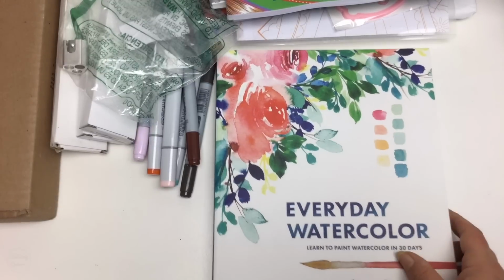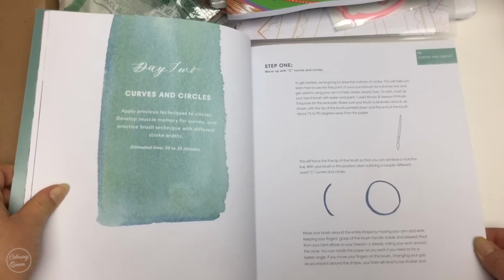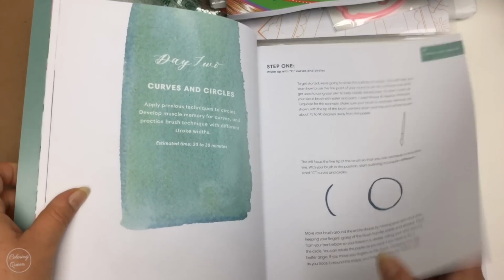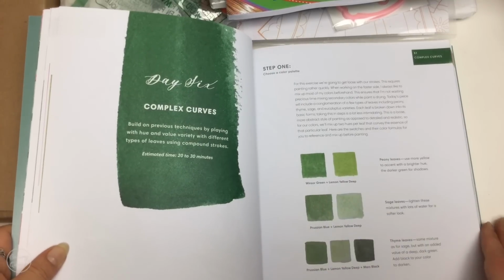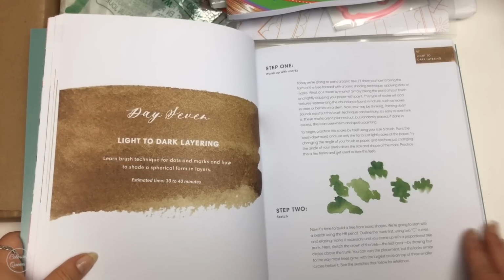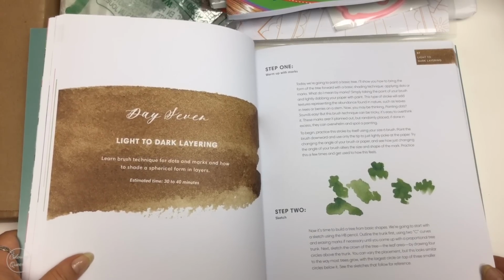So then I've also got this technique book. It's called Everyday Watercolor. I've seen this at my local bookshop. On a Sunday, hubby and I always go out for breakfast, and next door to the cafe is a bookshop, which is quite nice, but it's a little bit pricey. So I looked at it there and then checked on my phone that I could get it cheaper online, so I bought it online.